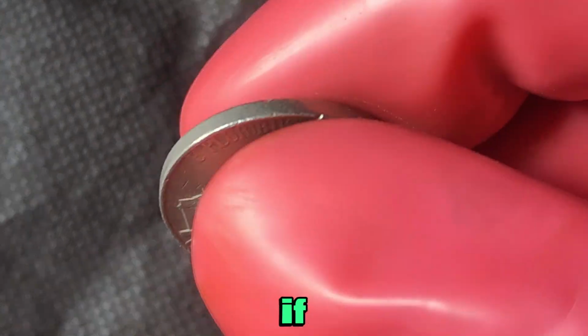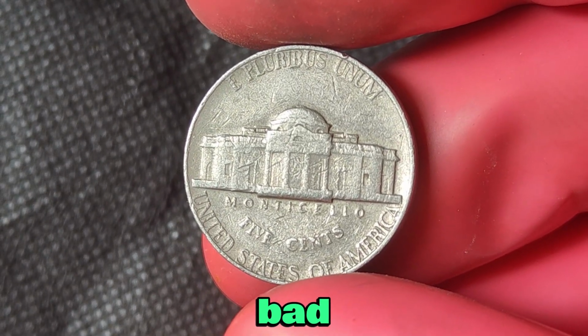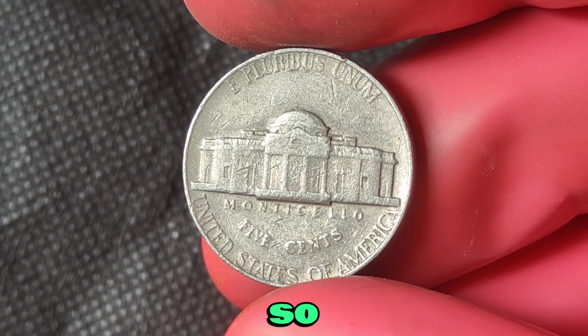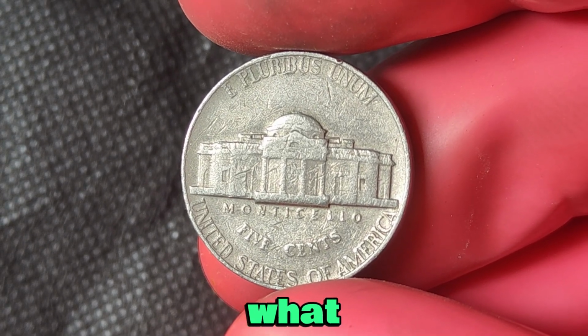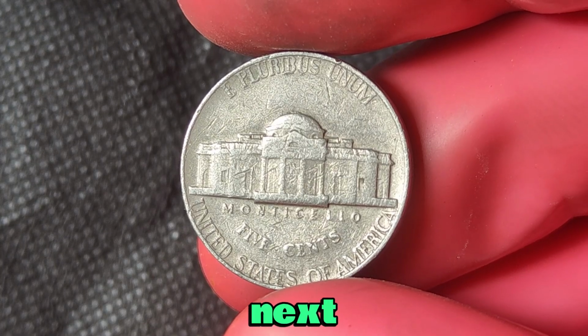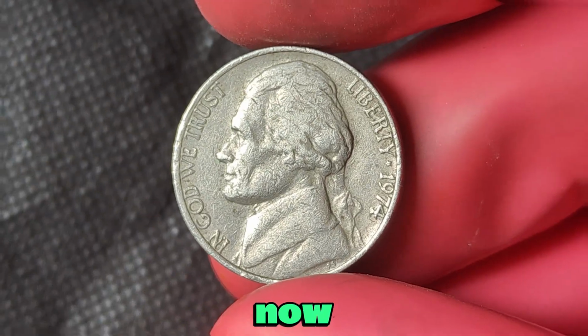And don't forget, even if your coin isn't worth millions, it might still fetch a couple hundred dollars, which is not bad for something you found in your junk drawer. So go ahead, check your piggy bank, your pocket change, your old coin jar. You never know what hidden treasure you might find. The next great Jefferson nickel discovery could literally be sitting in your hand right now.